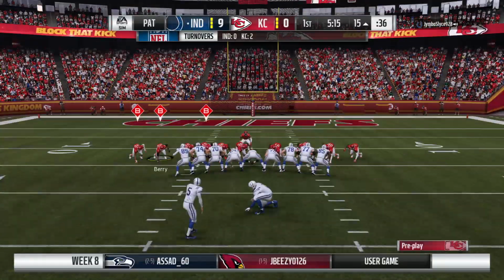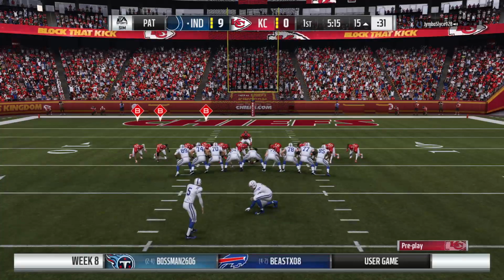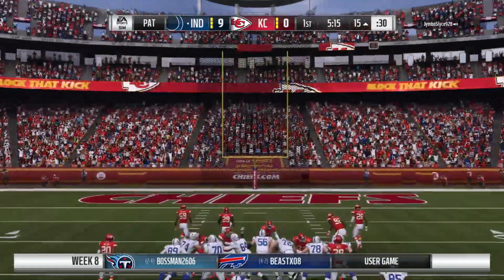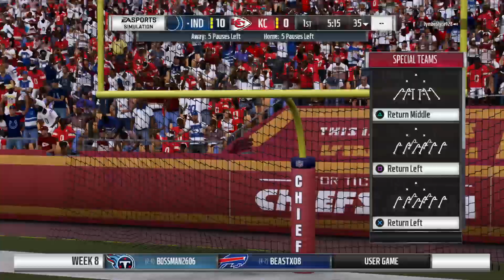A pick six. How would you punctuate something like that, partner? What do you mean, with an exclamation mark? Exclamation mark, a big word. What would you do with that? Ampersand? I like it. Bailey got the extra point, and the lead grows to 10-0.